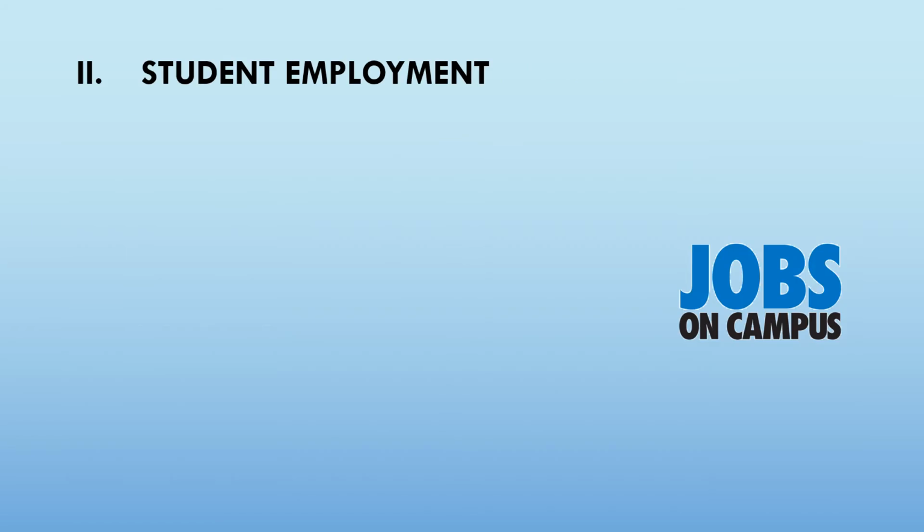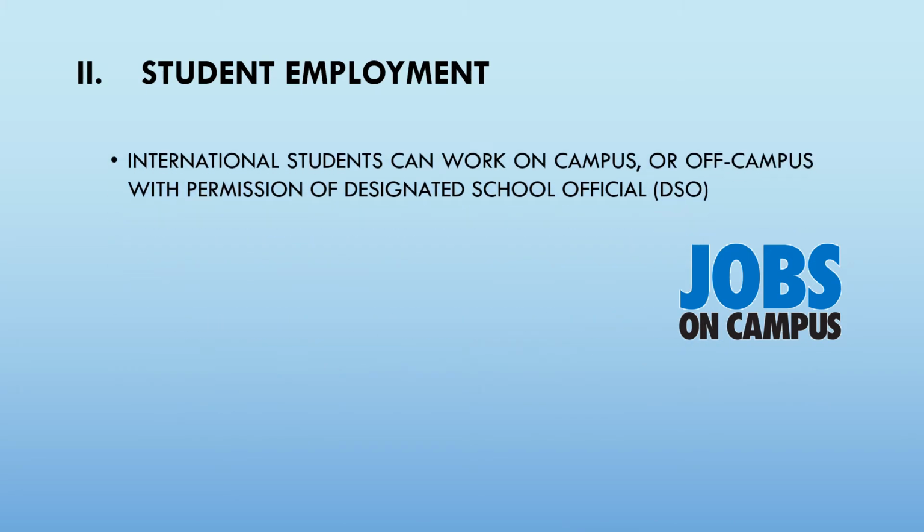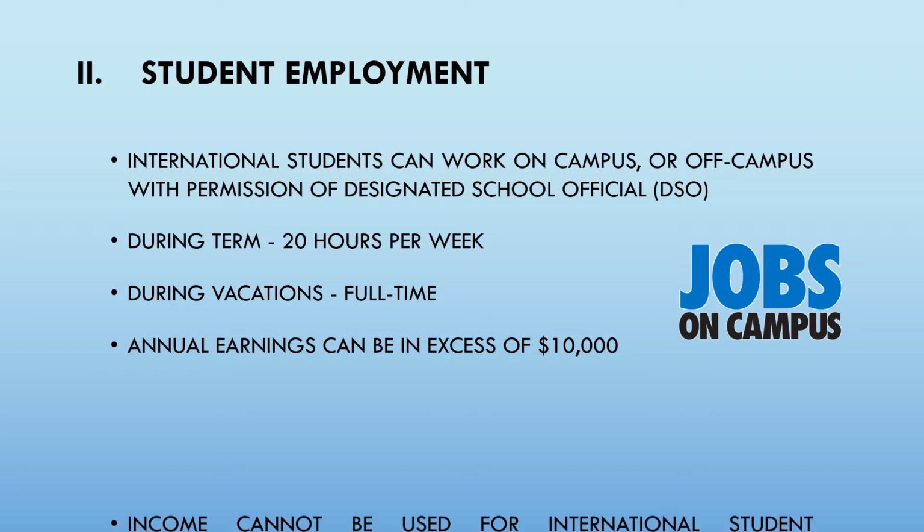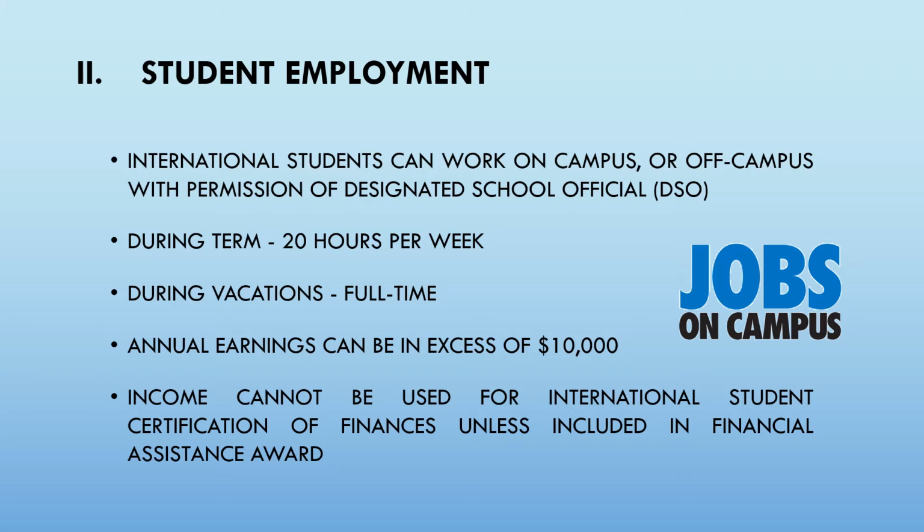International students can work on campus or off campus with the permission of the institution's designated school official, or DSO. Employment is usually limited to 20 hours a week during term, but can be full-time during vacations. An international student who works 20 hours per week during term and full-time during vacations can make in excess of $10,000 a year. Projected student employment income cannot be relied on, however, in support of an international student certification of finances unless it is included in the institution's financial assistance award.